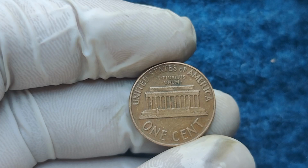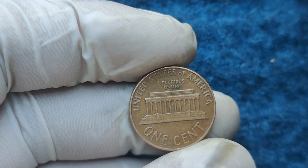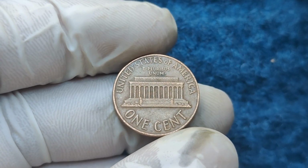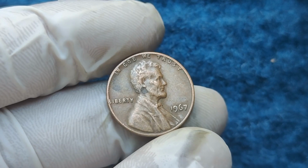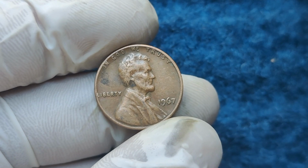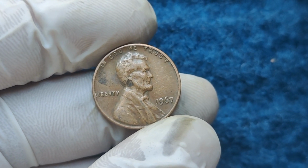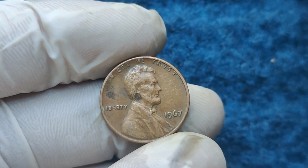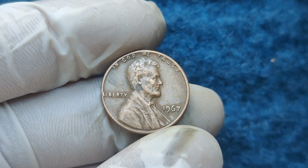The 1967 penny. This was a time when the US Mint was in chaos. You see, in the mid-60s, coin collectors were hoarding coins like toilet paper during a pandemic. Yep, even back then. To stop the madness, the Mint decided to stop putting mint marks on coins from 1965 to 1967. That's why this penny has no mint mark.